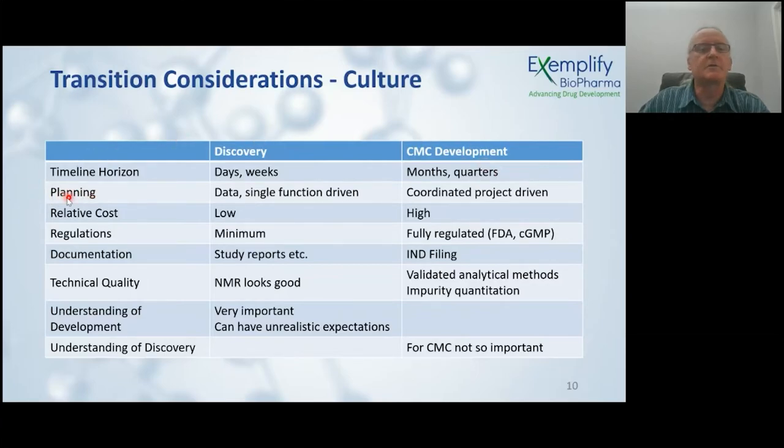In terms of planning, which I'll talk about a little later, planning is a very crucial part of all the CMC activities. In the discovery world, it's really data driven. You get the data and then you make your next decision, and it's often single-function driven. So medicinal chemists get some data from, let's say, a binding assay that's good, then those structures look more promising. If it's bad, then the decision is to maybe make different structures to try to dial that out of the molecule. It's very much driven by each function. In CMC, it's quite different. Everything is interrelated, so it's driven at a project level. The formulator needs to know what kind of API the chemist is making, and so forth. So the projects are driven quite differently.